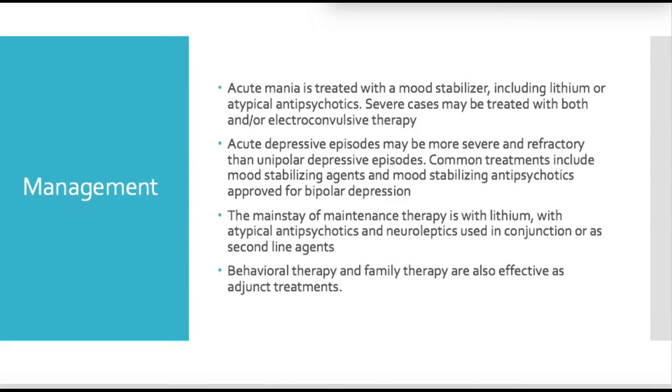Acute depressive episodes may be more severe, and they can actually be refractory to typical treatment, whereas unipolar depressive episodes are usually more responsive to treatment. Some of the common treatments include mood stabilizing agents and mood stabilizing antipsychotics that are approved for bipolar depression. There's a list of those you can look up. Some examples would be Latuda, and Seroquel, quetiapine, is approved for bipolar depression as well.